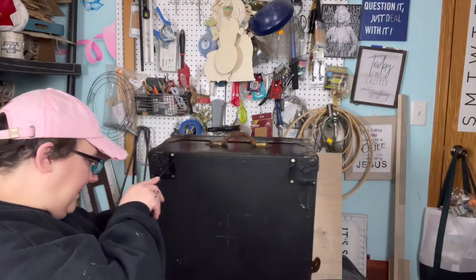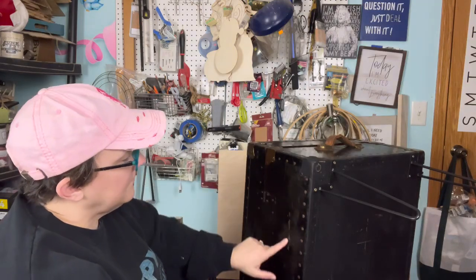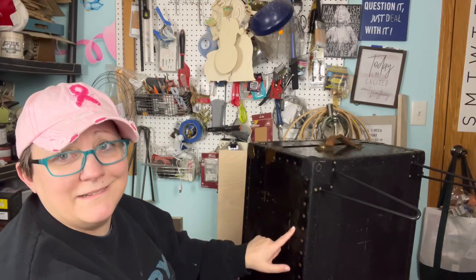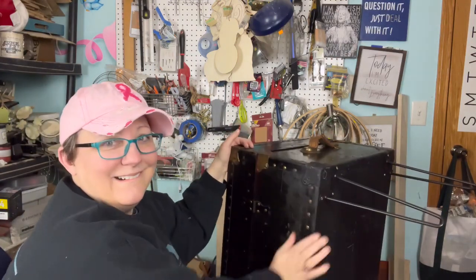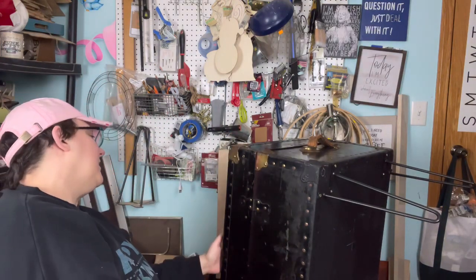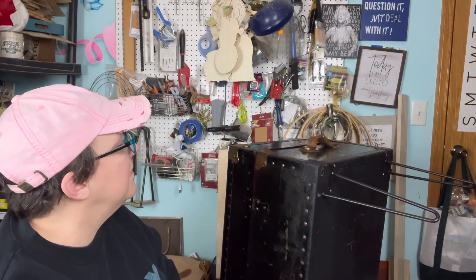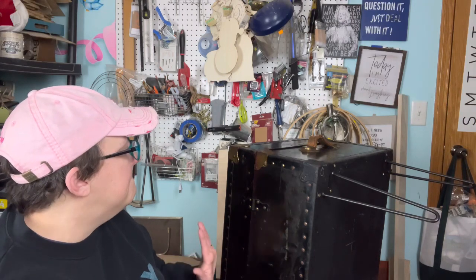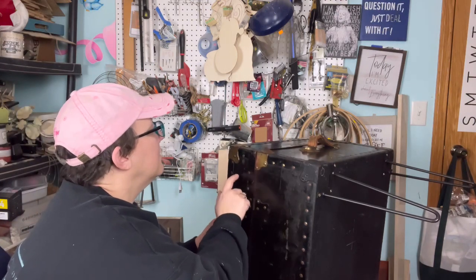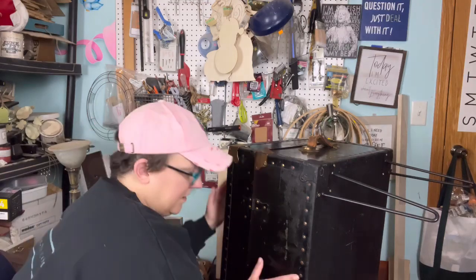The top is... Now you can see the sides are pretty scratched up. Maybe you can't. Do you see that? You see it now? Very scratched, very loved. The top is metal. The sides are wood.